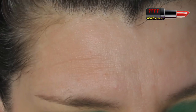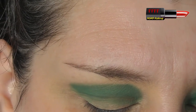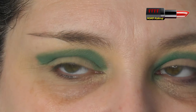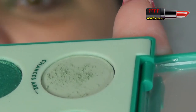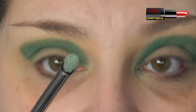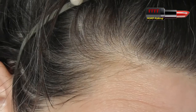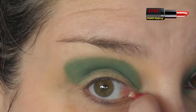Right, I'm going to go into Chances Are, which is the absolute lightest shade. Now, greens are very difficult to create. Light greens, even more so. So, even more kick up in this pan, but you do get quite a bit of pigment on the brush. So, shall we see how this one's going to perform? Now, what I'm going to do, I'm going to slightly overlap this Kiss My Hass colour so that it starts the blend.